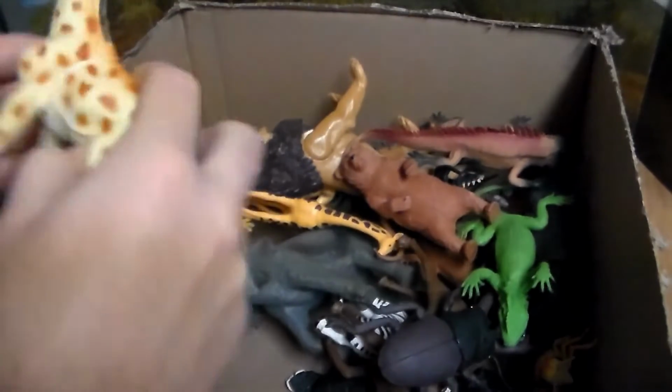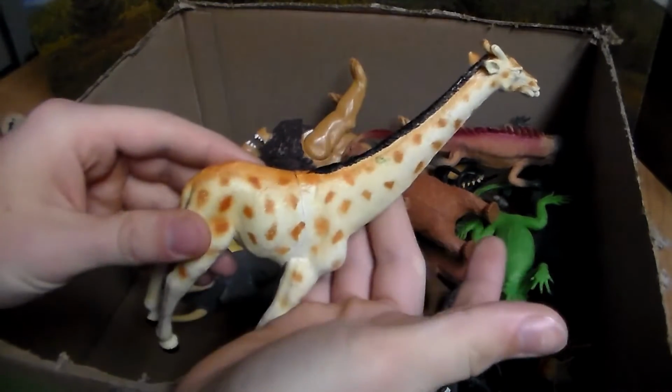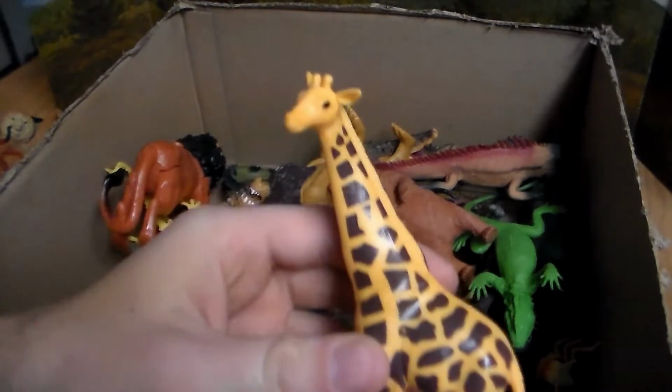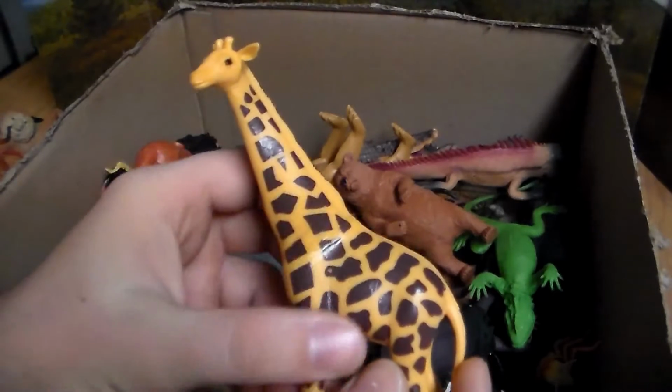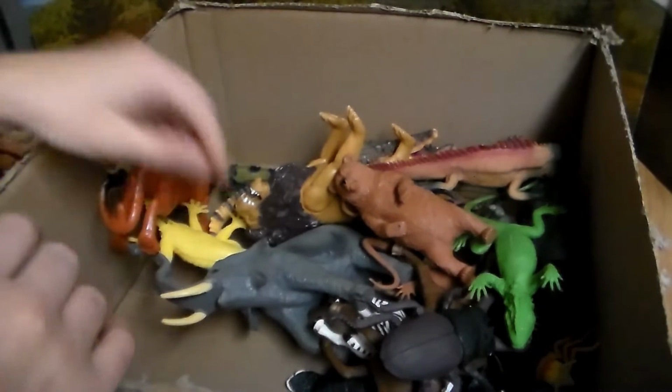Next up, we have this small little giraffe. We have another little giraffe. This one's a lot smaller than the one I just showed you. And a different coloration. More yellow and brownish spots versus a whitish with orangish spots.